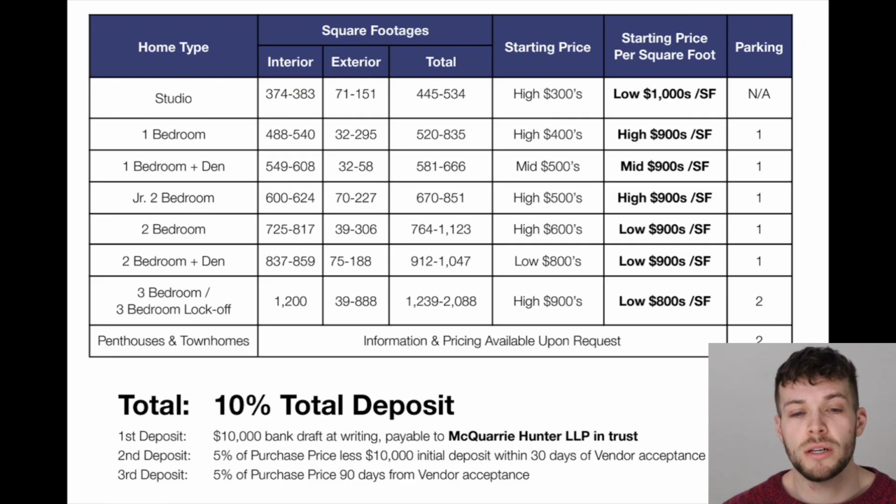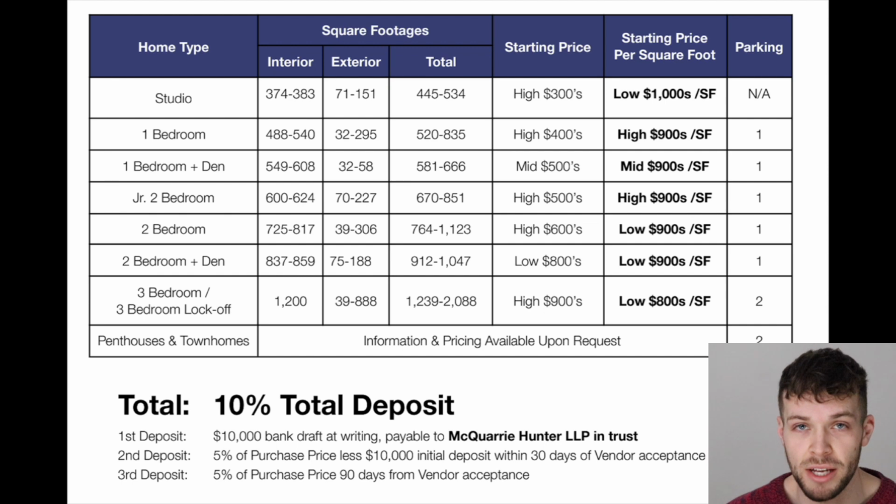So I'm gonna go over the starting prices of this project here. Now, they will never give you exact pricing, by the way, because the developer wants to be able to change that pricing based on demand. They want to be able to lower it or increase it based on how much demand there is for the product. And for that reason, they give you starting prices. That way, if they need to change the prices later on, they're not pissing anybody off.